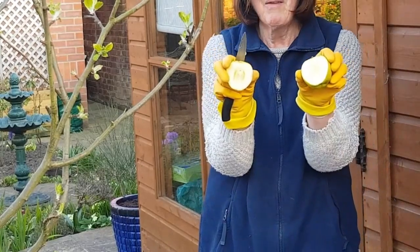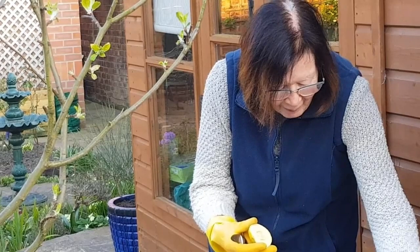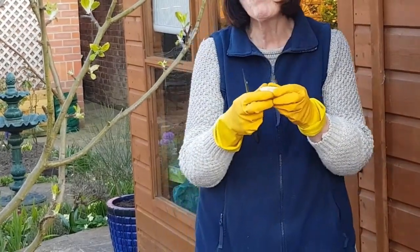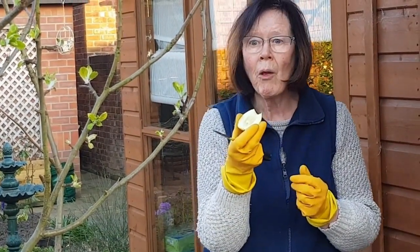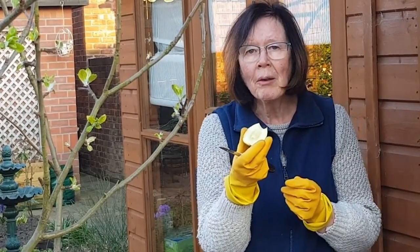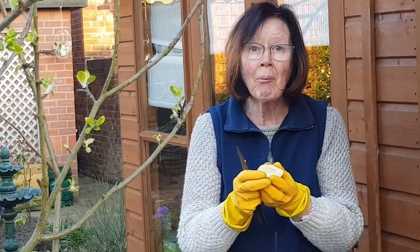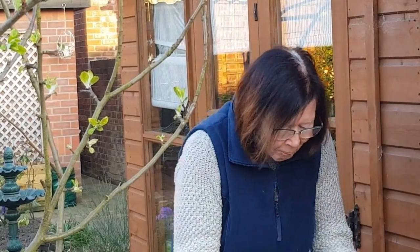Is it looking good from inside? Oh, it looks nice. Very good. And I'll taste it. It felt crisp when I cut into it. So let's taste it now. A very nice crisp apple. Lovely and sweet. The skin is slightly tough. I think it would be better peeled. But Sturmer Pippin is a winner, I think. Okay. You never know what about the others.